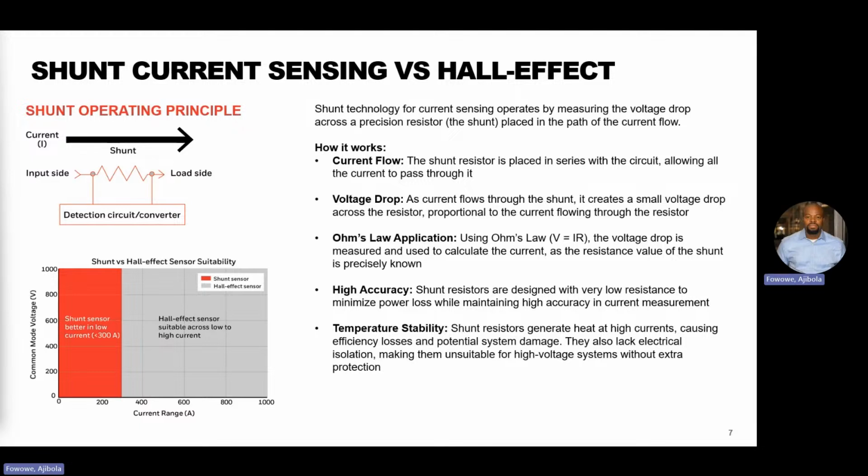However, the Hall effect sensor, which is an isolated and indirect current measurement technique, has better accuracy across a higher sensing range, up to 1000 amps and even beyond. It is more suitable for systems where you're going to measure above 300 amps because you're able to still get the 0.5% accuracy across the range. It has better temperature stability as well because you do not have the heat generated by shunt resistors, and you typically have a compensation algorithm in your Hall effect sensors that allows you to deliver stable accuracy across the sensing range. So when you consider shunt versus Hall effect, the Hall effect is a better solution for measuring current at higher amperage.